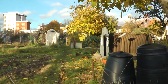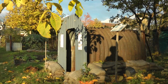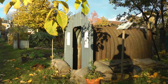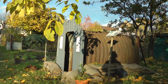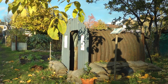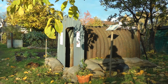Along the way, we can stop here. This is our Anderson shelter. About 2.5 years ago, the plot holders got together and we decided that we could do a better job of managing the site and taking care of it, because we're here every day. So we have 7 people on the committee, and I'm the chair of the committee. One of the first things we did was to try and sort out the hedgerow, and I'll do some shots of the hedgerow in a little while.